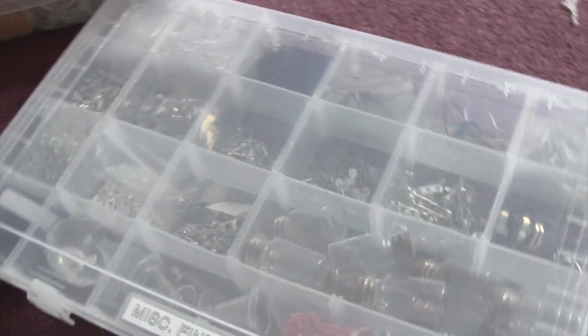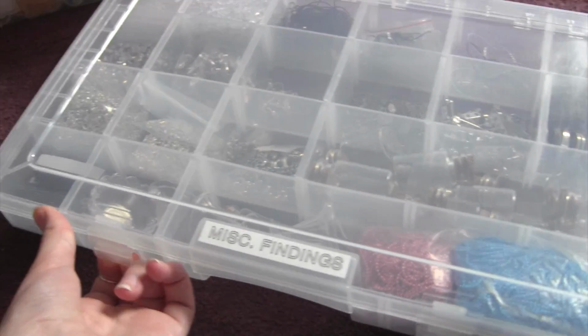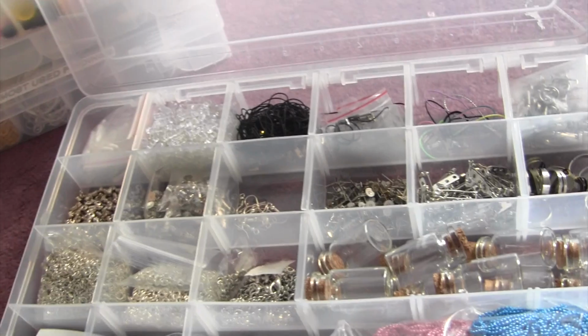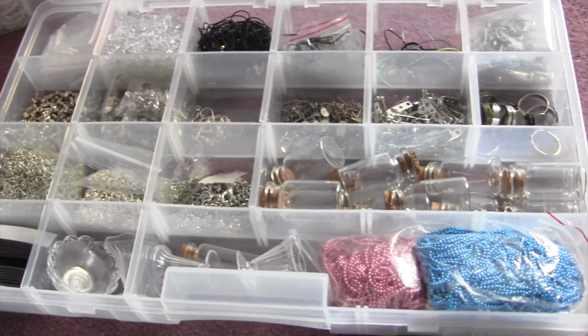And then for miscellaneous findings, I have a lot of findings. And just a disclaimer, one, I own a shop, and two, I have been collecting this stuff for over like 5 years, so that's why I have so much stuff. It's not that I'm rich or anything like that, I just, you know, I've been collecting this kind of stuff for a very long time. I also buy it cheaply, wholesale from my shop, so it may look expensive, but actually this was all relatively cheap.